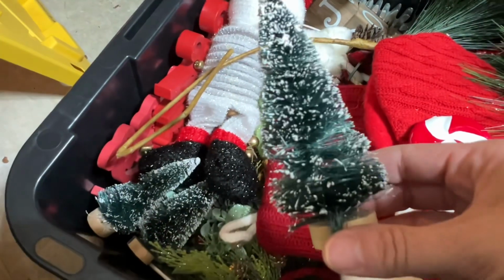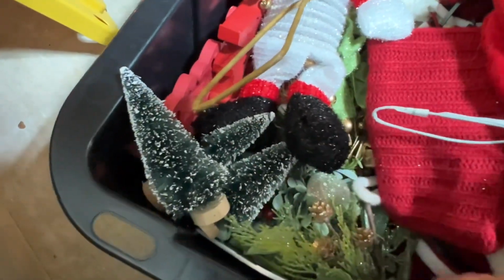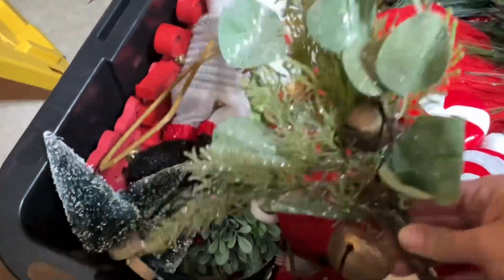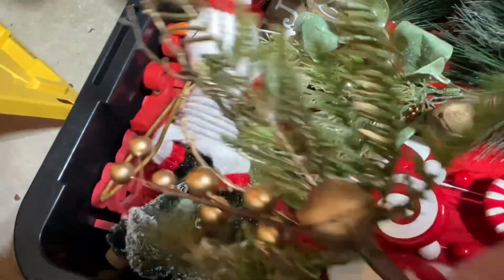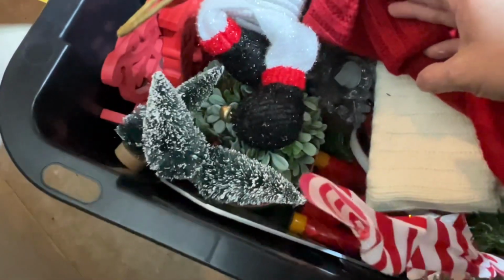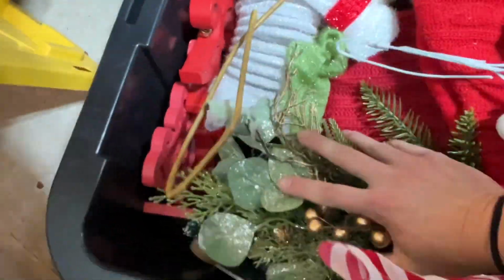The only thing I could see is like these little mini trees that are flocked, and then this pick, but I only have one. I mean, I guess I have to go shopping. That would work, but I'm not really seeing it too much. I really have to dig in here, obviously, and that'll give me a better sense, but gosh, just looking at this, it gets me super excited for Christmas. November 1st, it is on.